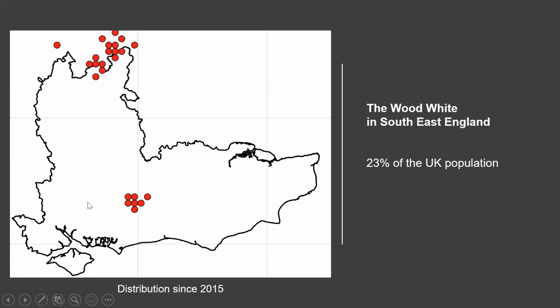So Chiddingfold is in Surrey, and on the map it's represented by these groups of red dots down here. And this population of Wood Wight up here is on the Berkshire, Northamptonshire border going into the Midlands. But I'm very much focused on this little population down here in Chiddingfold at the moment.